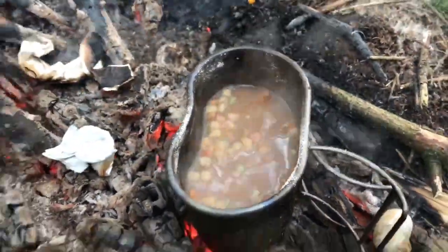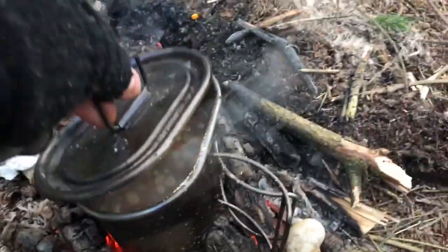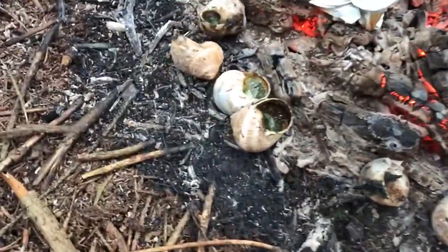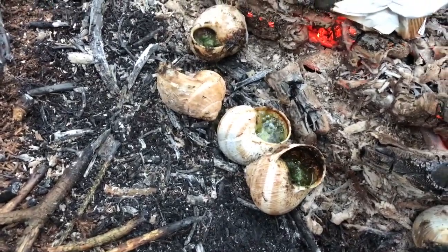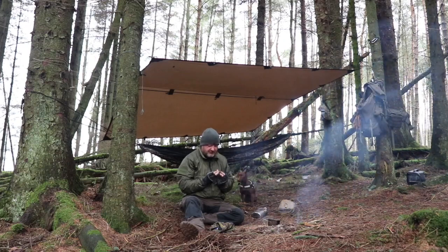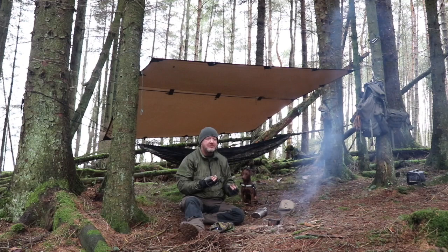There you go. Let's bang the lid on that. Nice and sidey. Let's have some more snails. The implement's worked out nice.